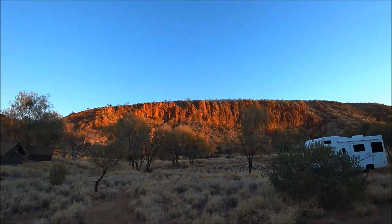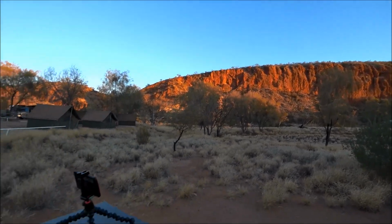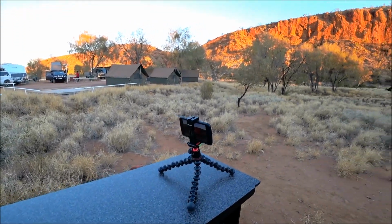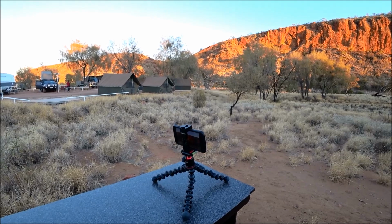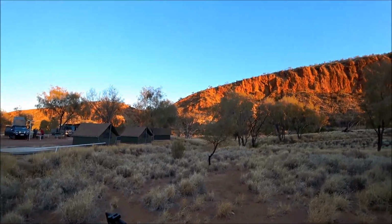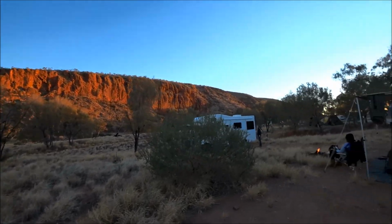Well, the colours are changing as the sun goes down, guys, as you probably heard out here. So I'm giving it a crack. I've never done it before, but I'm going to try the time lapse on the iPhone for half an hour and then see what it looks like as the sun goes down. Hopefully it'll work and I can get it on the YouTube clip.